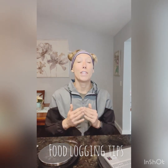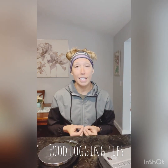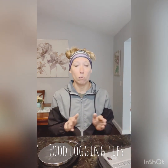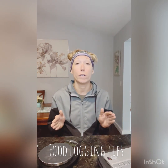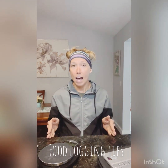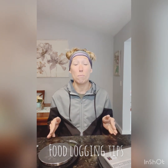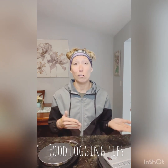Again, that is just one tool in your tool belt to bring awareness to your intake. It doesn't need to be perfect. What we typically do is we start off, we try to be as accurate as possible for only 4 weeks. That's not too long of a time, but that just helps you see where you're at. And I do find a lot of my clients actually need more food than they think they do. A lot of times they're just not eating enough.